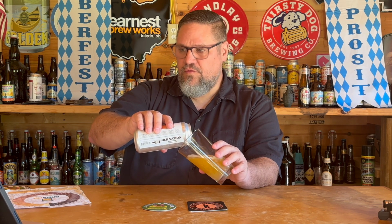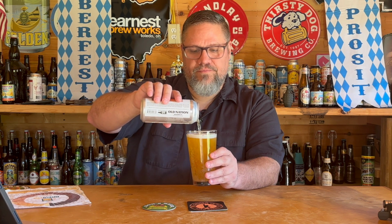The can is kind of neat. It just has the peach on there, but looks good to me. Let's give it a shot. 16 IBUs, 4.5, so sessionable. That looks nice. Let's go straight in. I don't even need to go in for the nose.